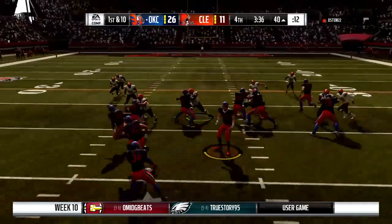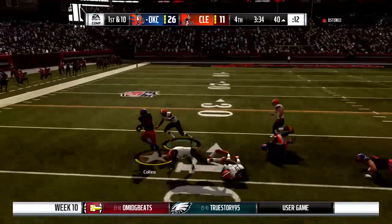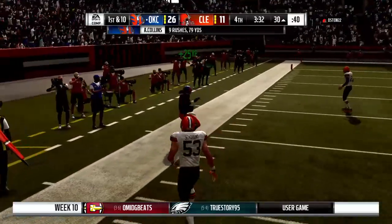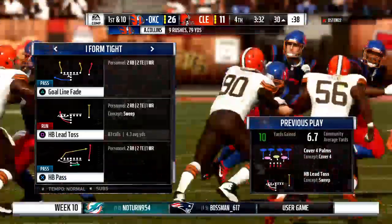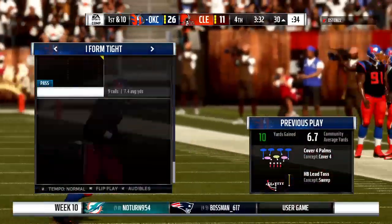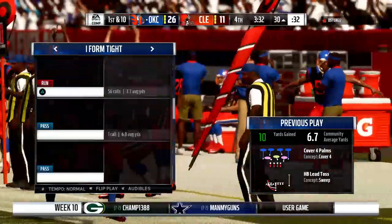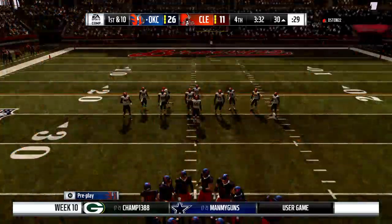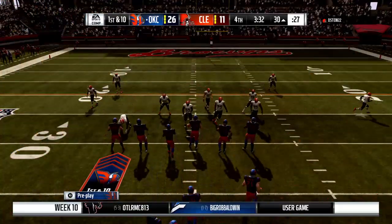This is Collins on the toss. And oh, he sheds a tackle. Now he's got some space. And he'll be out of bounds as he gets it down to the 30 there. They get 10 more there, and I believe that'll be enough for another first down. It will. So 1st and 10 now from the 30.